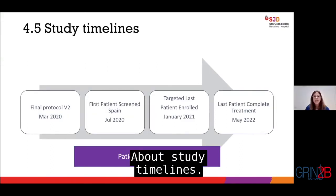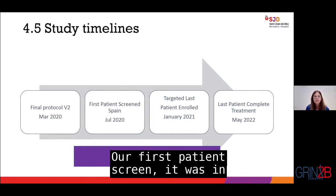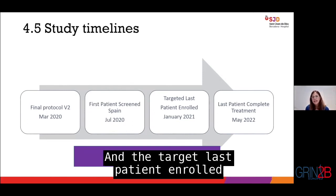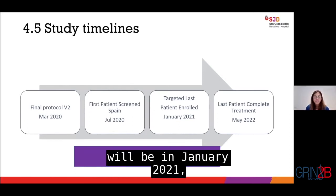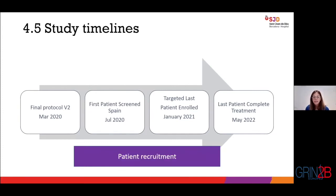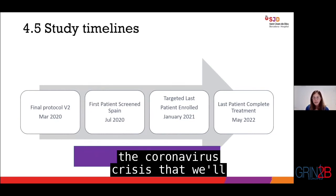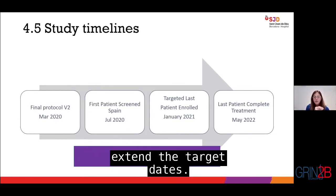About study timelines, our first patient screened was in July, and the target last patient enrolled will be in January 2021, but it is possible that because of the coronavirus crisis, we extend the target dates.